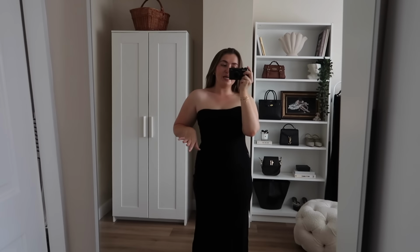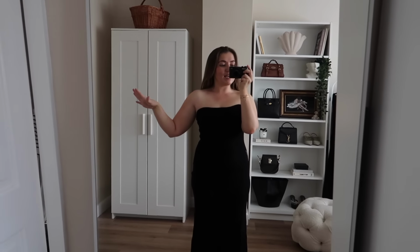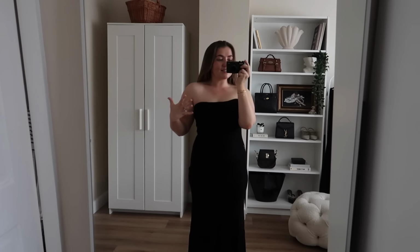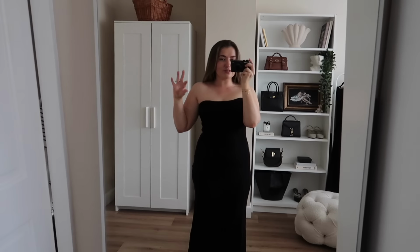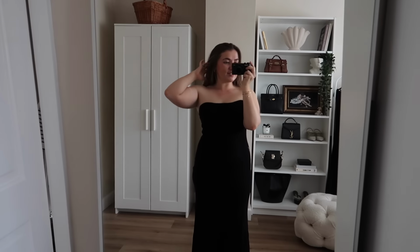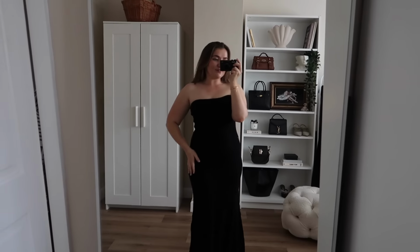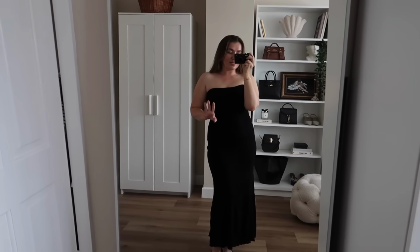I've actually just pushed my hair to the back, so I do feel like a dress like this, you need the confidence to have your shoulders out and to allow that skin to breathe. You could add a necklace, but I kind of love it without. It very much feels like model on the red carpet kind of a vibe, and I absolutely love that. I've never owned anything like this, and it just feels so special.